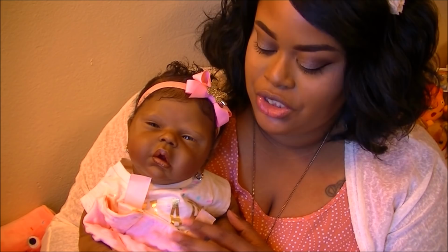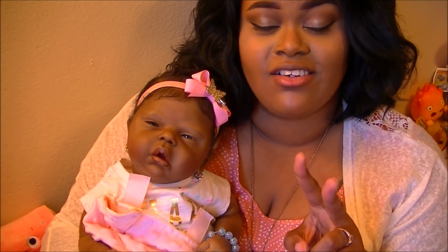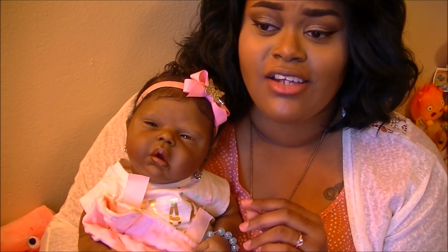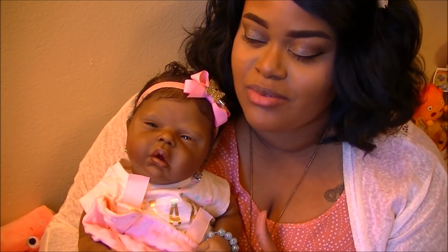And in fact, she is number 2. She was the second sculpt made, I believe, out of like 600 or something. So that's really, really special. Not only is she a first edition sculpt, but she's number 2.